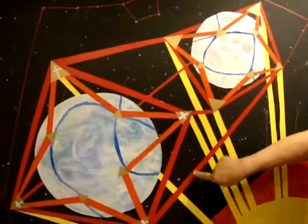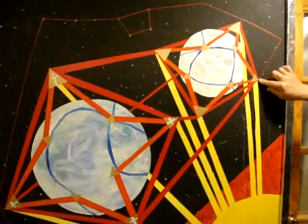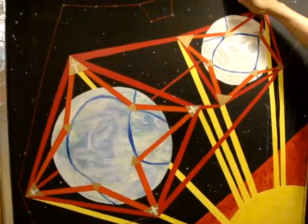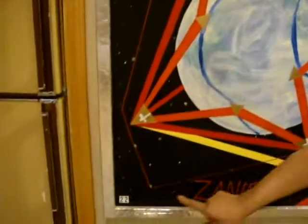Now this is a huge mega beam, and this is how I plan to be able to send other flying pyramids out into other solar systems. All we have to do is keep connected. Look at, see this beam going over to this pyramid here?